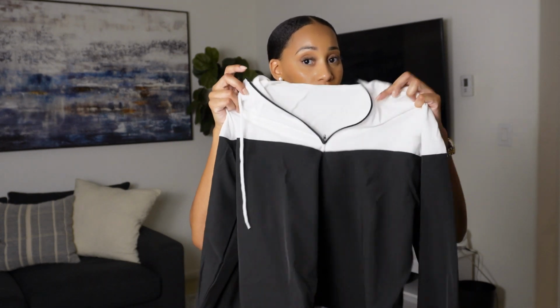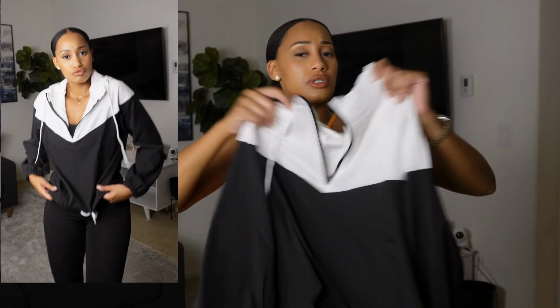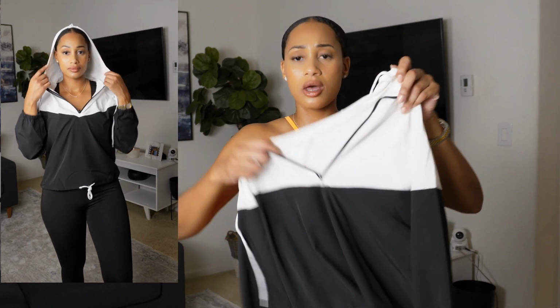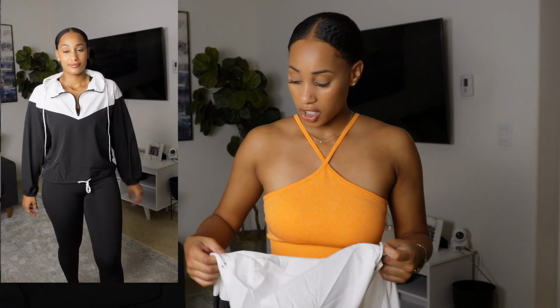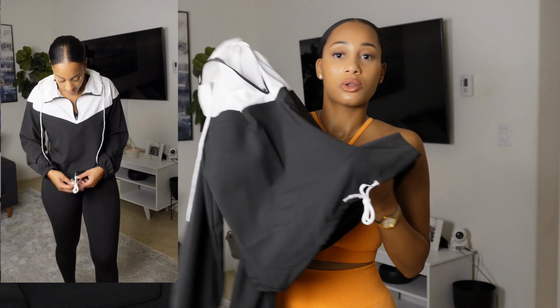The pullover that it came with, it's black and white. It's not a crop, very loose, lightweight. It's pretty good quality. I wouldn't say it's like a Nike or anything, but it's good quality, and I feel like you can wear this through the summer. It's not too warm. It comes with a hood, and it has the drawstring at the bottom, so if you wanted to make it a little more crop, you can.